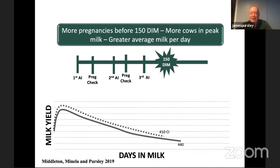Conversely, if you've got a lot of cows out there in late lactation, man, I'll tell you, it's hard to get much improvement in these herds. You're working hard to do what you can to get the rations balanced, but you're really dealing with stage of lactation in this case, and it certainly would make your job a lot easier if we can push this to where we are getting the greatest percentage of cows possible of the herd in peak milk at any given time.